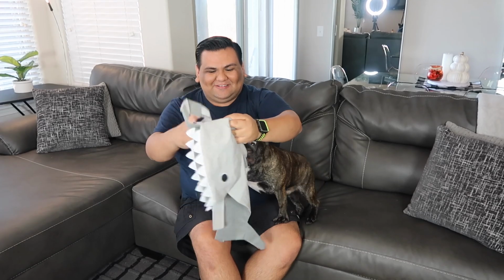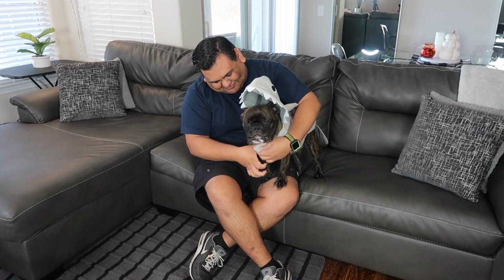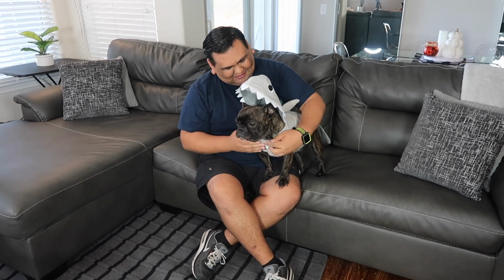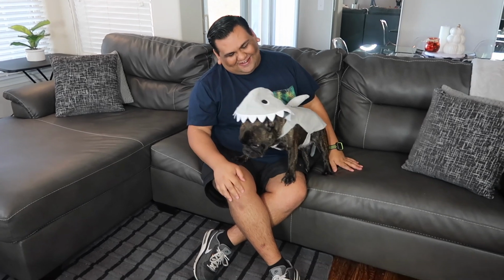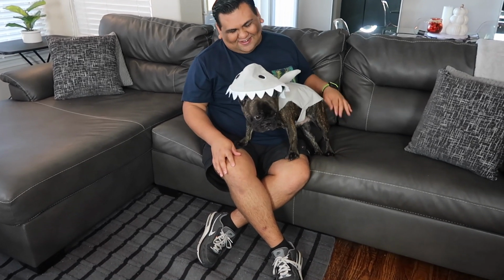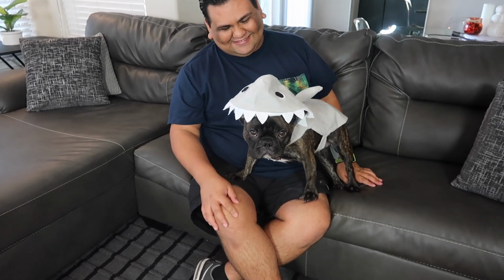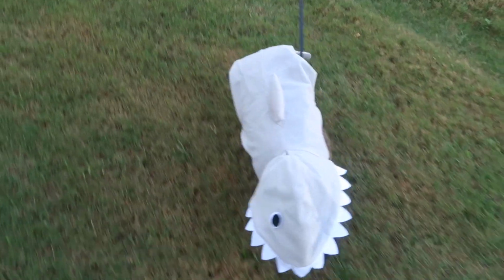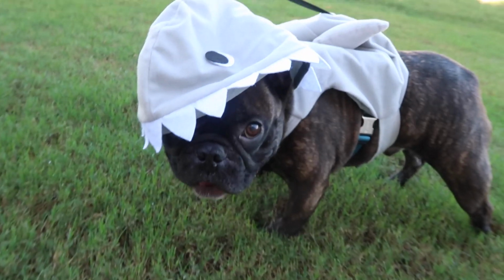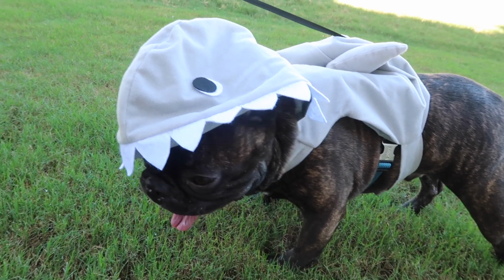Okay, let's put this one on, dude. Don't eat it all. It's so adorable, dude. Ooh, this one barely fits in the neckline. Oh my gosh, look at how cute you are. You're a little baby shark. It's so adorable. This one is so cute. Oh, it had a little tag. I don't know. I think this one, he's over it.